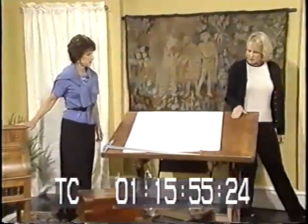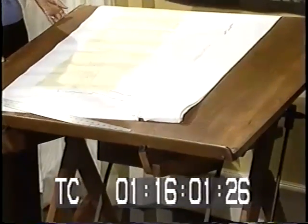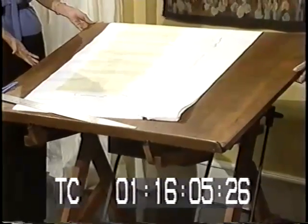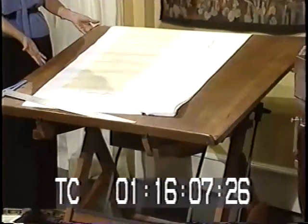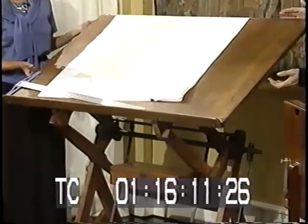This is a drafting table. Now, we knew that this was a drafting table. It's French. It works wonderfully with a counterbalance. It has a big, heavy weight, and that stops the piece at a lot of different heights and a lot of different levels. Oh, look at that. Isn't that great? Oh, that's wonderful.